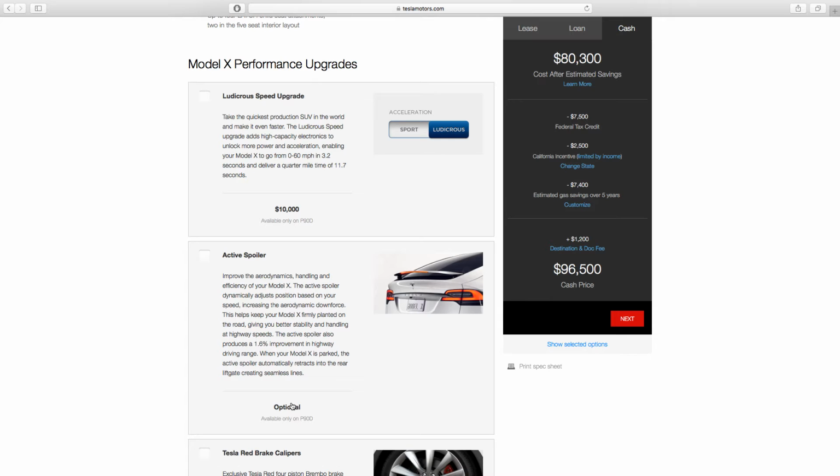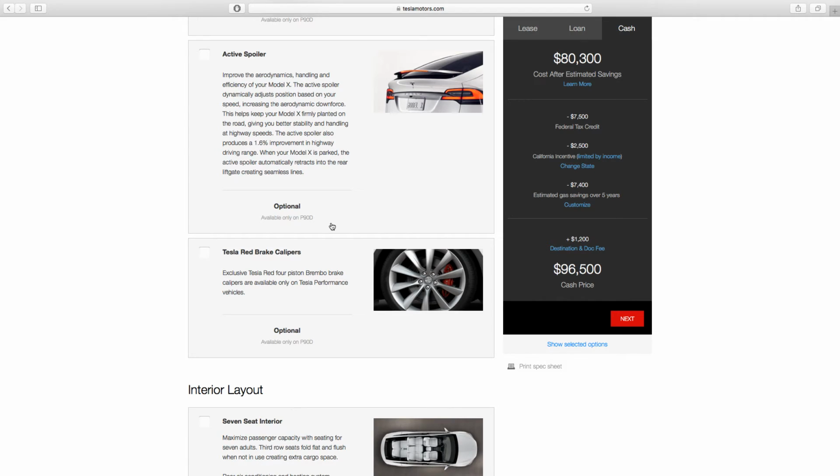Active spoiler, it's optional. Definitely get it, because it's free. You don't have to pay for it. And who doesn't want an active spoiler, right? It'll go down when you're parked, and it also adjusts to give you more stability. Unless you don't like the noise or it moving, which really, no. Just get the active spoiler, I think it's best.